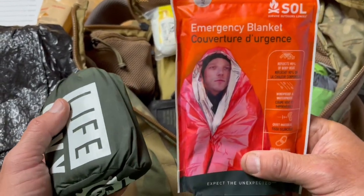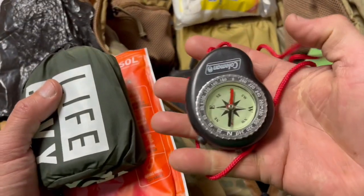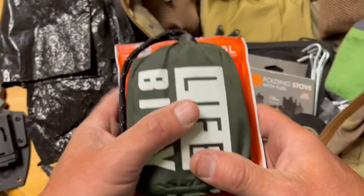Emergency blanket, self-explanatory. Okay, this compass, I just found it, I threw it in here. It's really cheap. Who cares? Okay, so there's that.